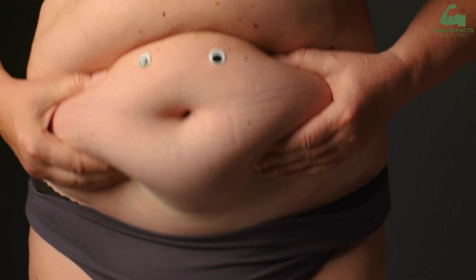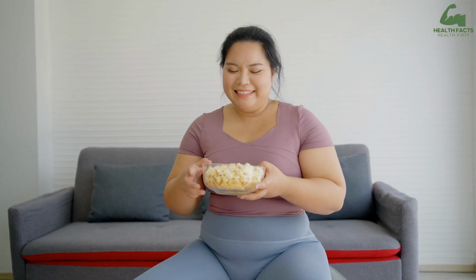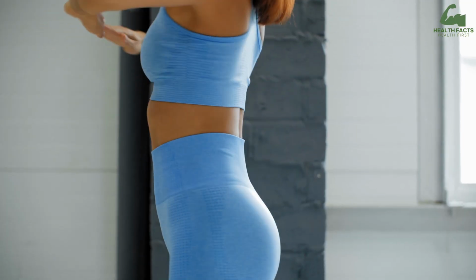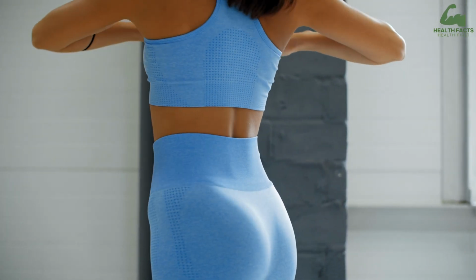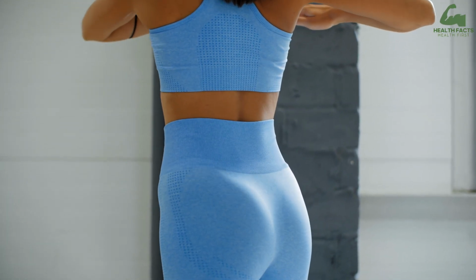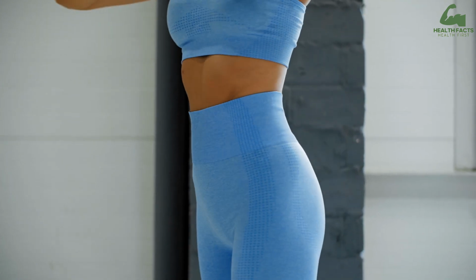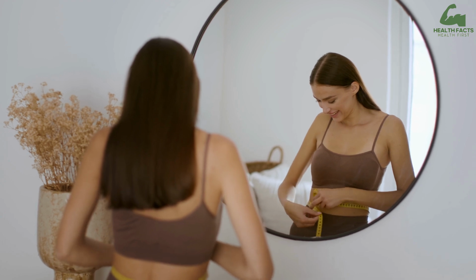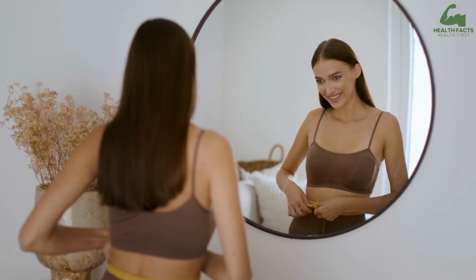Others might find it challenging. Are you a breakfast person or not? Share your thoughts. Do you love breakfast or hate breakfast? While fasting may initially sound daunting, it becomes more manageable over time, particularly when paired with a low-carb diet. Many people, myself included, naturally transition into fasting as their hunger patterns adjust.